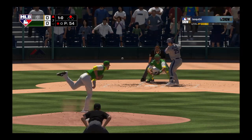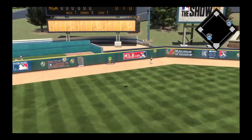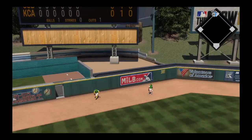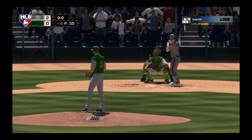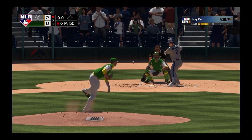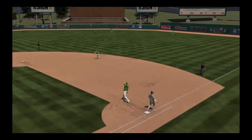Here's the pitch. Hit high and deep out to left center field. Ruth looking up. Gone! A two-run shot that gives them the lead. And that'll bring up the former first-rounder Alex Bregman. Fly out and a single for him so far. Hard hit ball to second. And there are two away now.